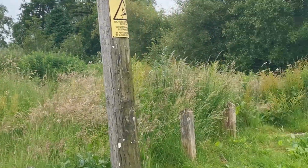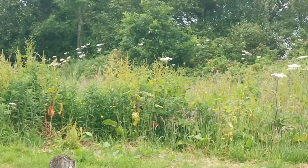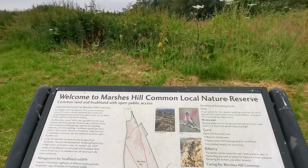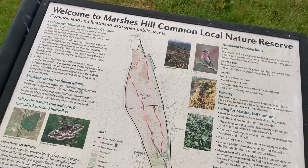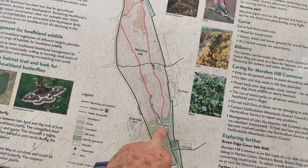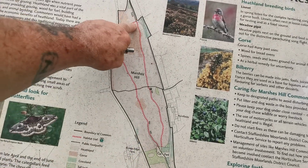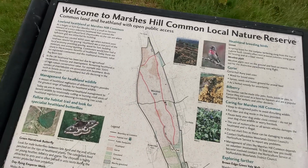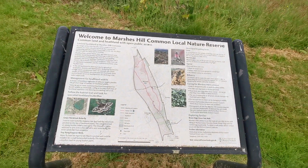Right, let's get this sign. And these are the pathways. I'm going to have a look and see if they've got any marked routes on this walk. Yeah, we've got a route here. It's a circular, as you can see, from this car park. You can take either side. I'll take the top one, come round here and back. Straightforward enough. That'll do us. Get on it.